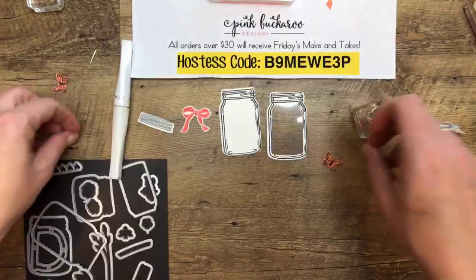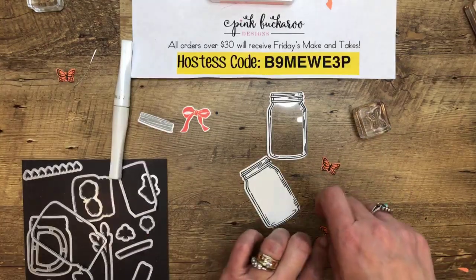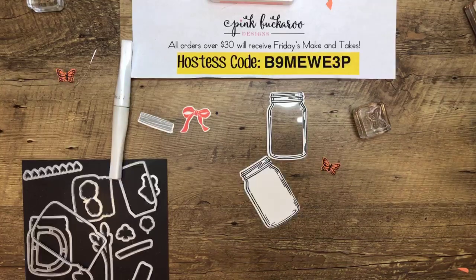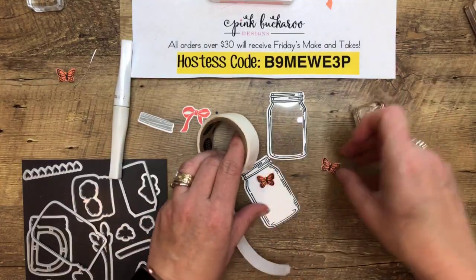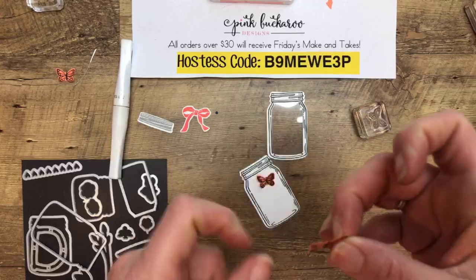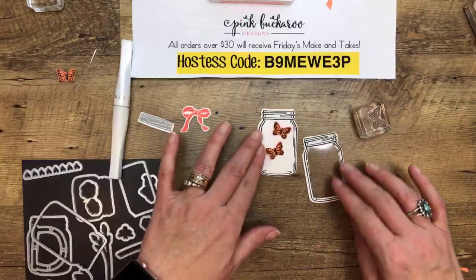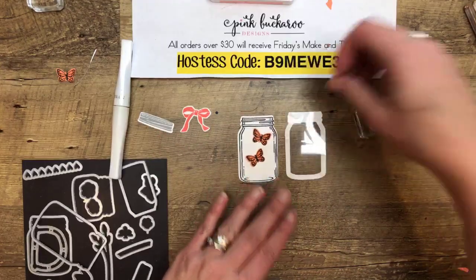Okay, so here we have our little butterflies. We're going to reserve one for later, and we're going to take two. You guys are frozen? Was I frozen all that time? No, don't tell me that. Why does that happen to me? I don't think it happens to anybody else. Well, the recording will not be frozen. That's the good part.